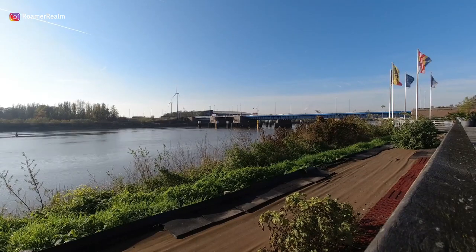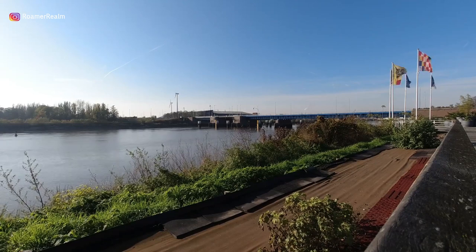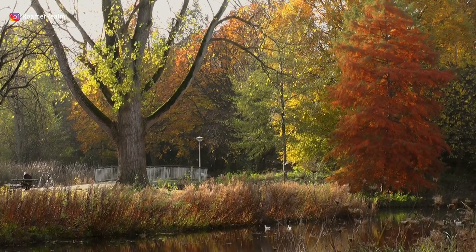Having previously been to Belgium a few times before, I was already looking forward to visiting here again. So, when I got an opportunity to explore Ghent on a quick trip, there was no way I was going to let that slide.